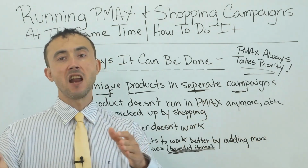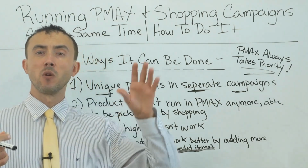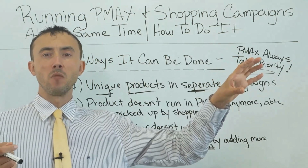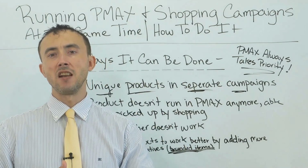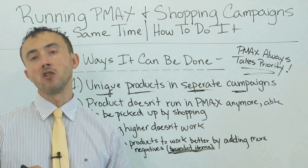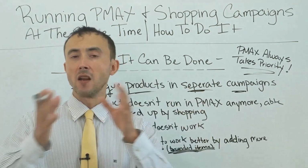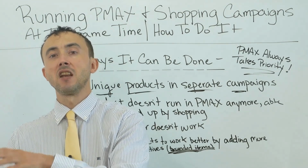That 60 to 90 days would be nowhere near enough time to get those items to work. Particularly as once Google has already ran those items in one PMAX campaign and you run it in another, it's going to have a negative bias towards those items. Whereas a standard shopping campaign, it doesn't have those biases right from the get-go. Which, you can separate items and put items that aren't running very much in a PMAX campaign and into another PMAX campaign to get it to run a lot more.